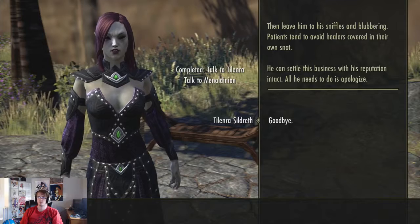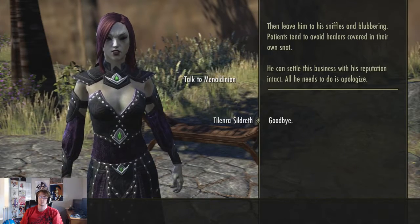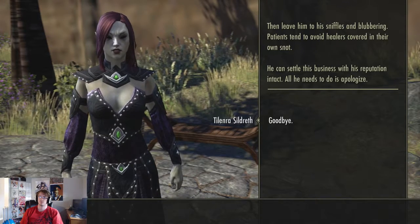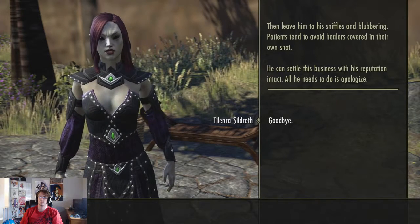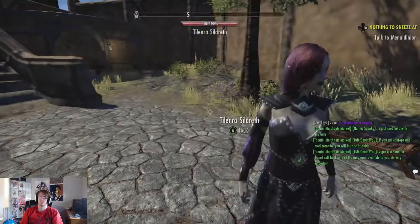Then leave him to his sniffles and blubbering. Patients tend to avoid healers covered in their own snot. He can settle this business with his reputation intact. All he needs to do is apologize.